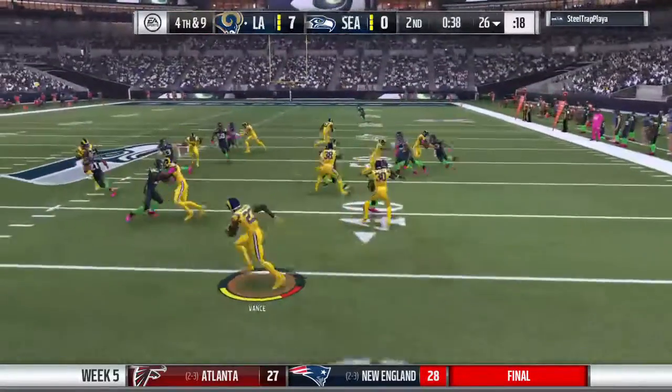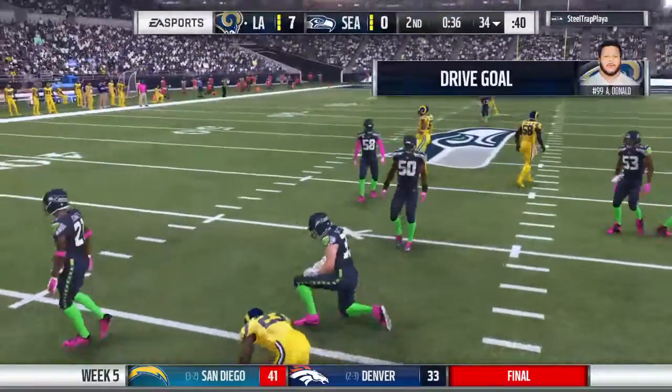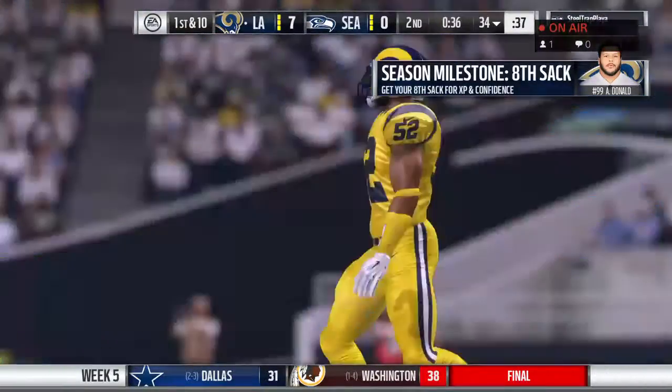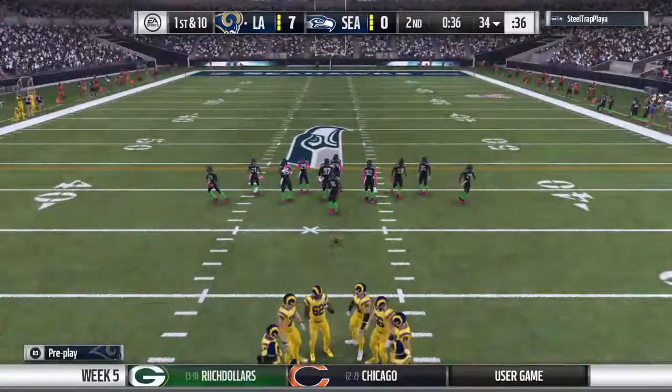This is fielded at the 27. Oh, look at the juke. It'll be a 44-yard punt, 6 on the return. And the offense will take over with a new set of downs. Here's the Los Angeles offense as they get set to take possession.